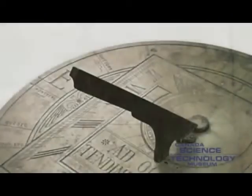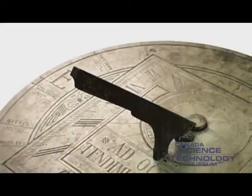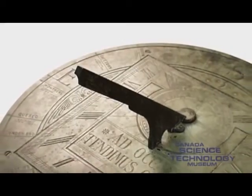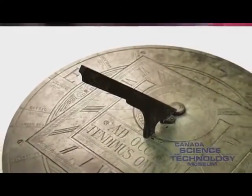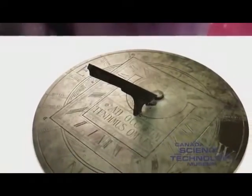When the length of a day was officially standardized at 12 hours, sundial faces were divided into 12 equal parts. These 12 parts marked the hours from sunrise to sunset. This sundial is a typical example. It is made to sit flat and has a gnomon that, when properly installed, points to what astronomers call the North Celestial Pole, the point in the sky directly above the Earth's North Pole.